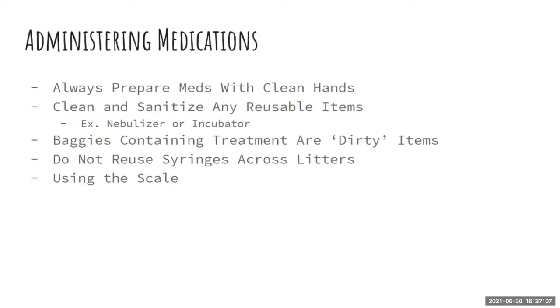Baggies. So the baggies that are hanging on the kennels, those should be considered contaminated. You don't know if anybody has touched them. The medication bottles are going in and out of them. So we would always want to use gloves when touching those as well. Items like syringes, needles, and et cetera should not be used across litters. Items such as tobramycin, terramycin, that are likely to make contact with the kittens should be discarded after that litter.